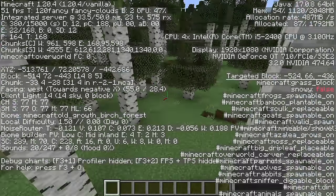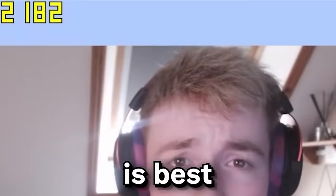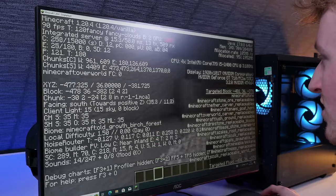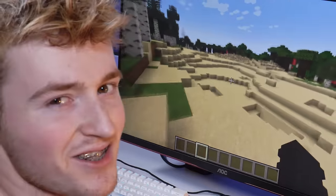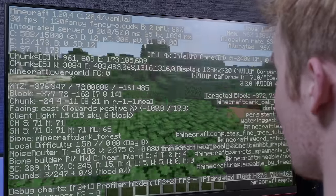The amount of micro stuttering is just horrible. It makes steering your mouse feel nauseating. And let me remind you, people are getting 1000 FPS on Minecraft these days. The maximum FPS on the latest version you can get is around 117. Lowering the resolution didn't really help either. That is not worth it. And on top of that, you're still gonna get the CPU lag that causes that horrible stuttering.